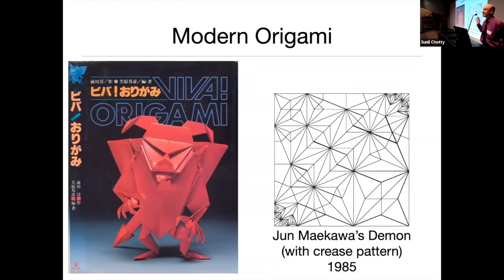Oh, Jun Maekawa's demon. I showed this to some people earlier in the other room. This is, again, one piece of paper, no cuts, five fingers on each hand, as well as a tongue, eyes, ears, nose, mouth, tail in the back, and wings. Next to it is the crease pattern.